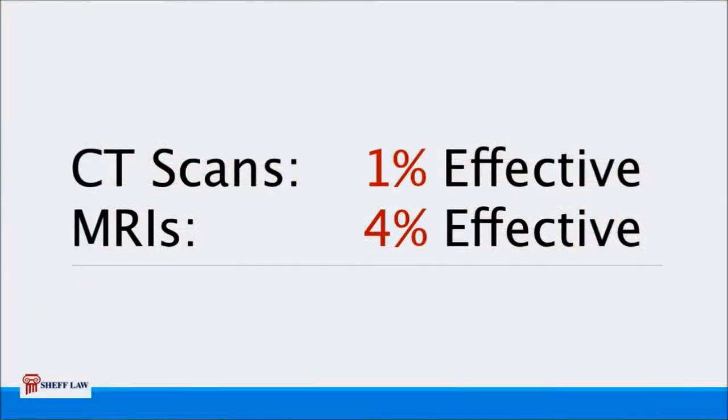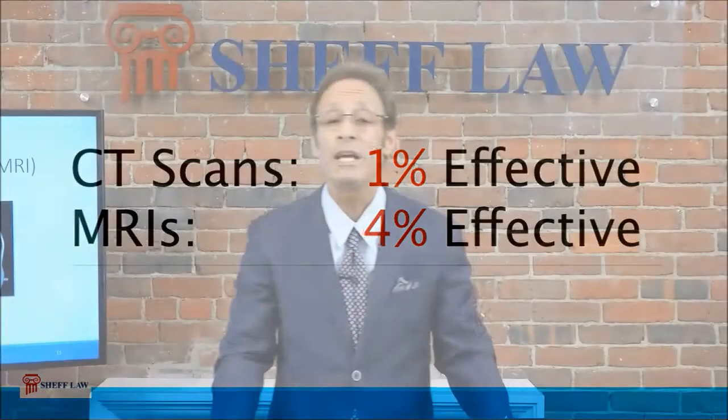So you know what that means? It means it's still 96% ineffective at diagnosing traumatic brain injury. So the same problem exists. The microscopic nature of these damages make it very difficult for these traditional tests to diagnose them.